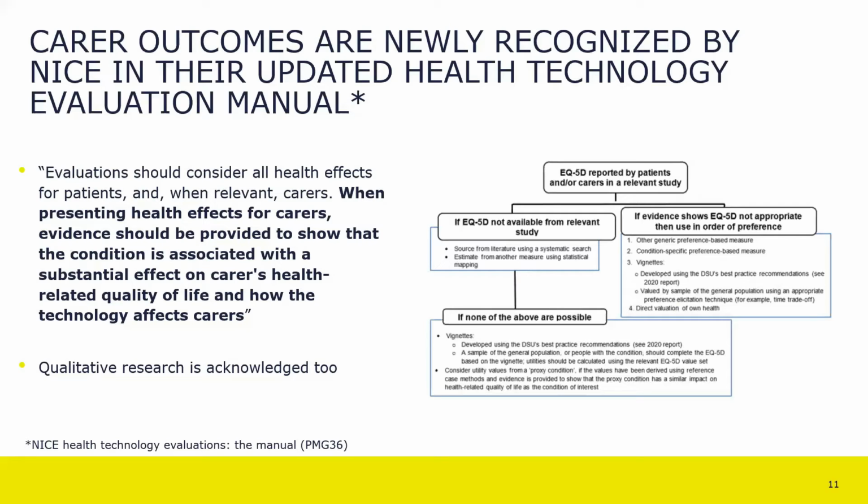There's also a new section to this guidance acknowledging some of the benefits of qualitative research, that it's a potentially useful tool for assessing the impact on carers. And that's really important when we think about some of the methods for collecting data from caregivers.